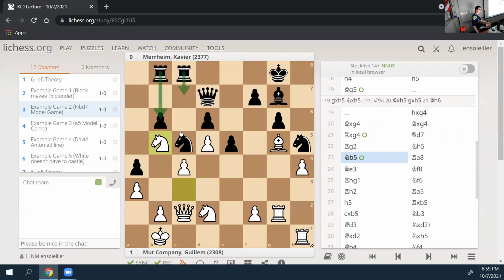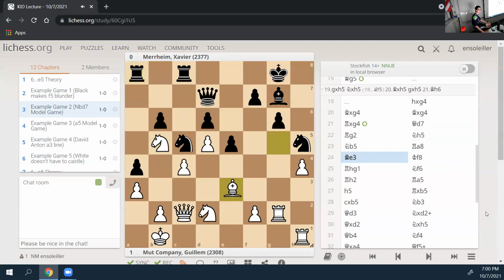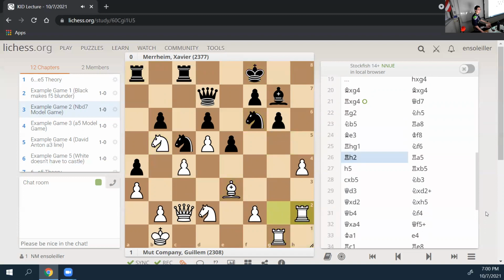Both of the rooks are just stuck looking at their own pieces. And in the meantime, we have plenty of time to do whatever. So in this position, Black saw all of this. I knew that he wasn't going to get much on the queen side. So Black decided to go for an exchange sacrifice. Black played rook a5.